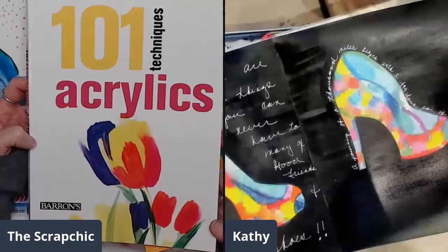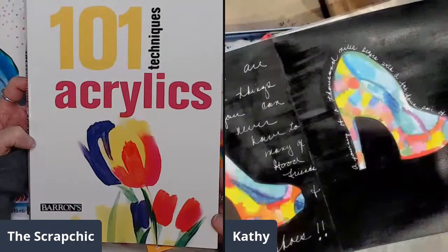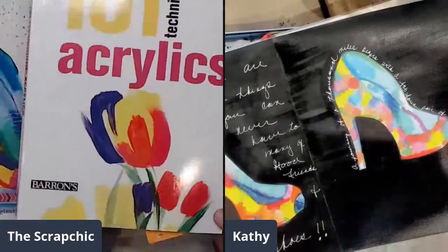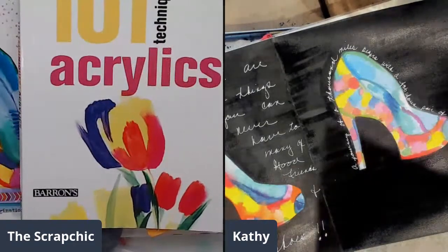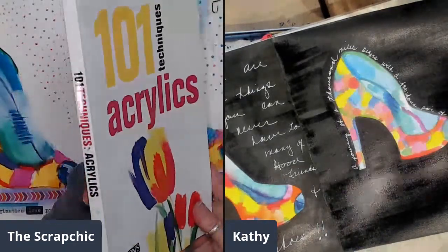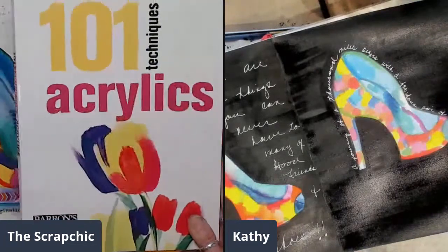So if you just go to Amazon and look up 101 acrylic techniques, it should come up, and Barron's is the name on the cover. Yeah, so that must be the publisher. And that's what's on the side of it as well. This is a great book, Nanimo.